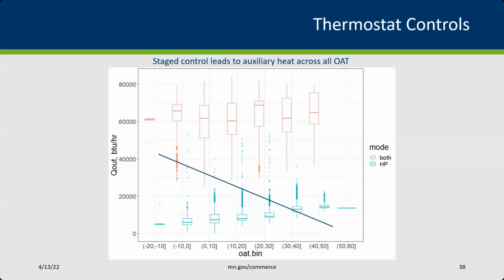And so that indicates to me that the heat pump was capable of meeting the load of the house, but because of this staged control, we're seeing quite a bit of runtime of both systems across all temperature ranges of the house. This control methodology is limiting the heat pump's ability to deliver heat to the home because of always switching to the second stage of heat after being in operation for about 20 minutes.